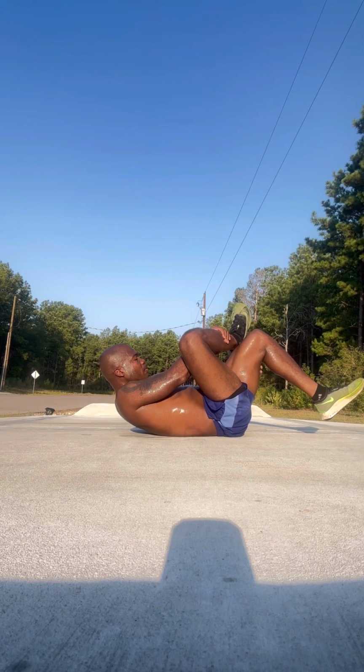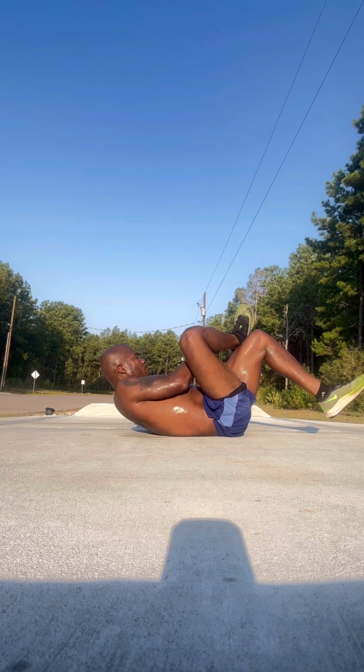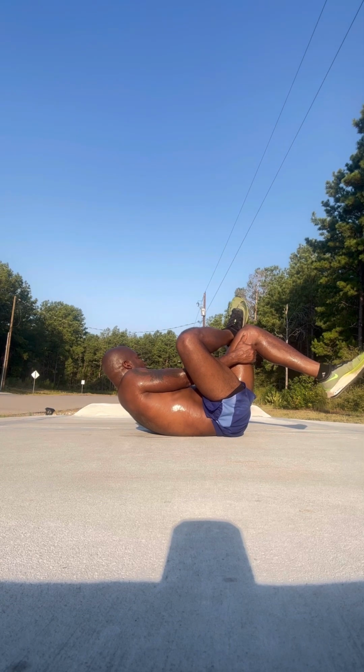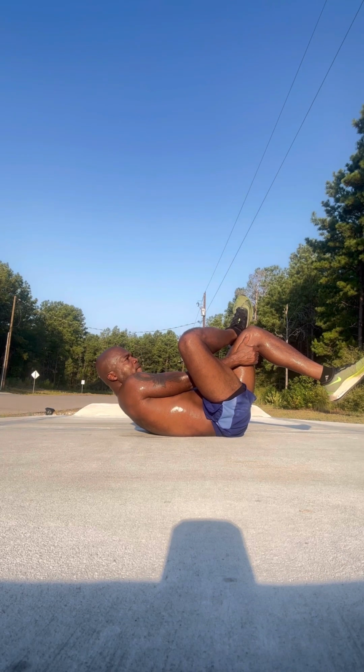A lot of physical therapists and chiropractors recommend that one especially to patients or clients with lower back pain. The figure four is a very good one as well. You don't have to be an athlete, like I said before. Everybody should be doing these stretches.